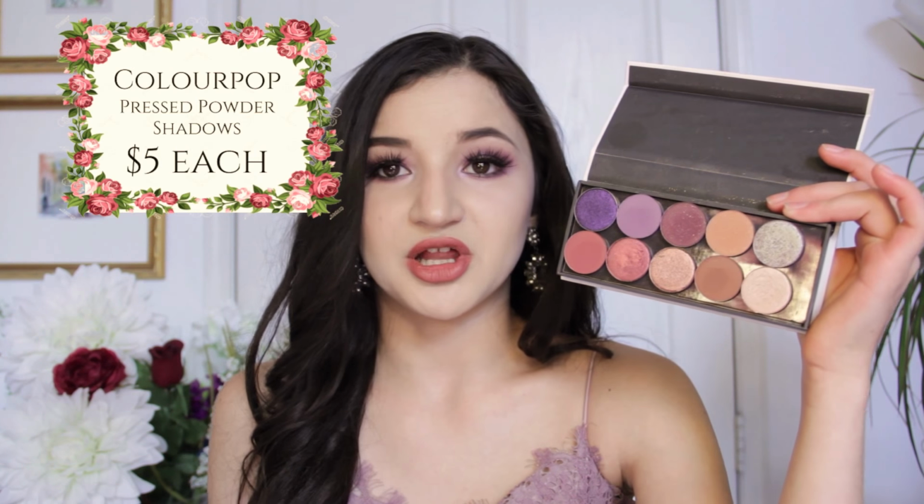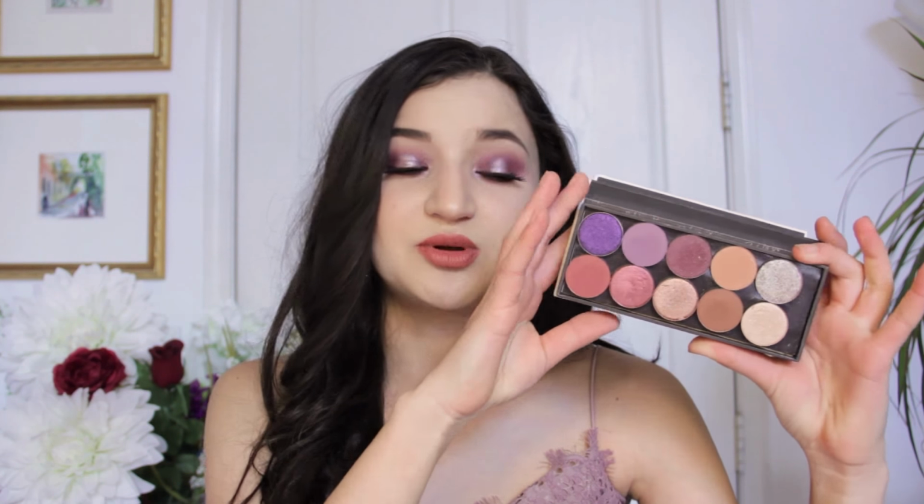The only one that is not from ColourPop is this one here. It's Enchanted by Anastasia Beverly Hills, and honestly, this is the best shadow ever. I love this one so much. So whenever I want to make a nice purple look, I go for this one just because the shades in here are amazing. And ColourPop shadows are $5 each, so not super expensive.